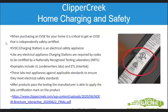But the primary function of the equipment is as an electrical safety appliance. So that safety certification, permitting, getting the product installed by a licensed and bonded electrician, those are all really important things. Especially considering that the appliance is designed and its primary function is to provide electrical safety for the user. It's also designed to provide a degree of safety for the vehicle and the power grid.